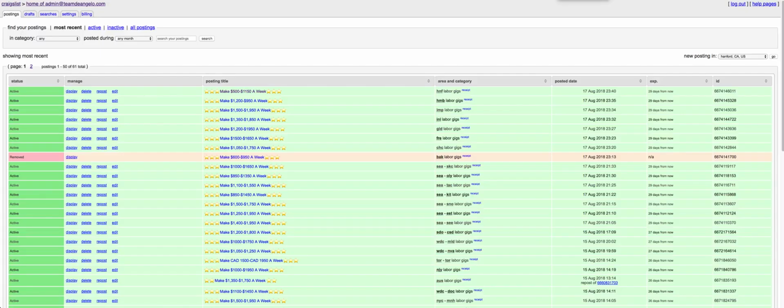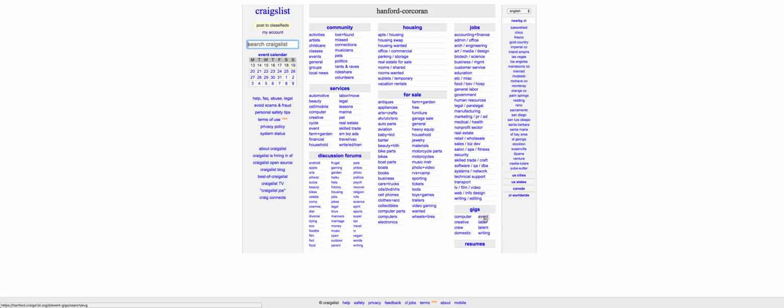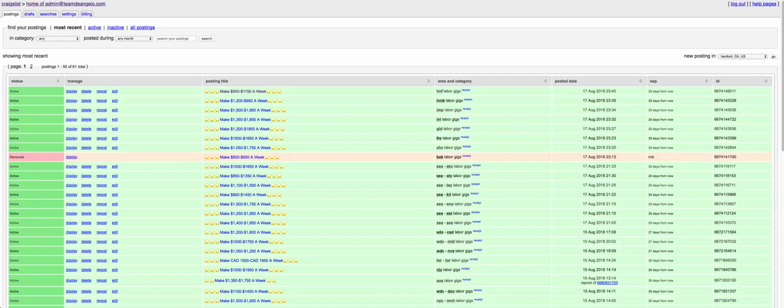If you know you're getting a lot of conversions in, like, San Francisco, then you go over here and start posting in event, labor, talent, writing, domestic, all of these. You'll know where you're getting your conversions, and then you can post more and more and start branching out. Me personally, I want one in literally every single city. That's what I'm trying to do right now, and then I'm going to start targeting from there and see where the most of my traffic, clicks, and conversions are coming from.